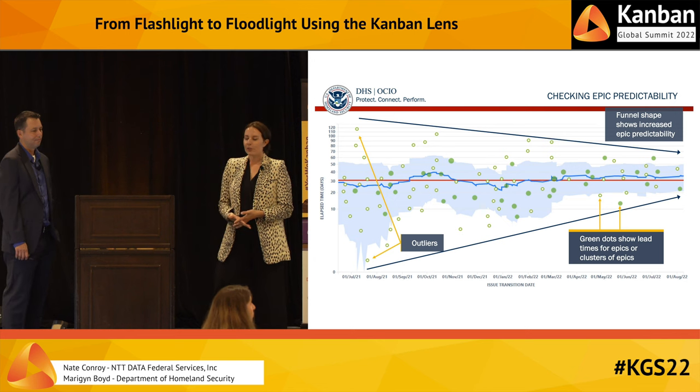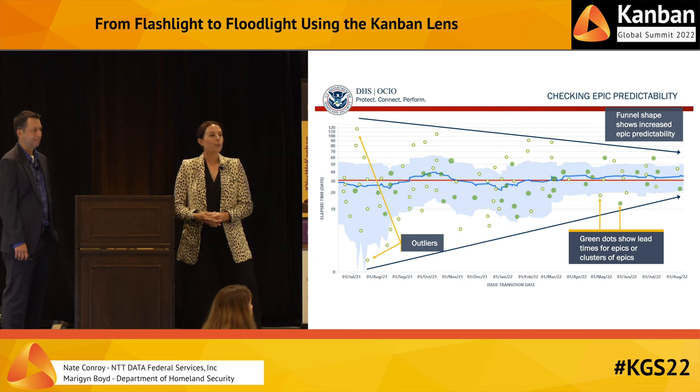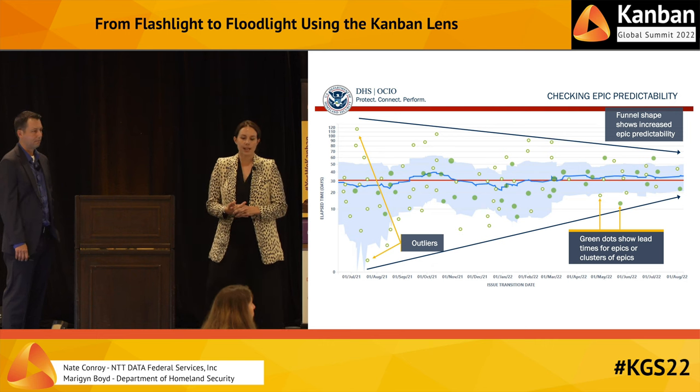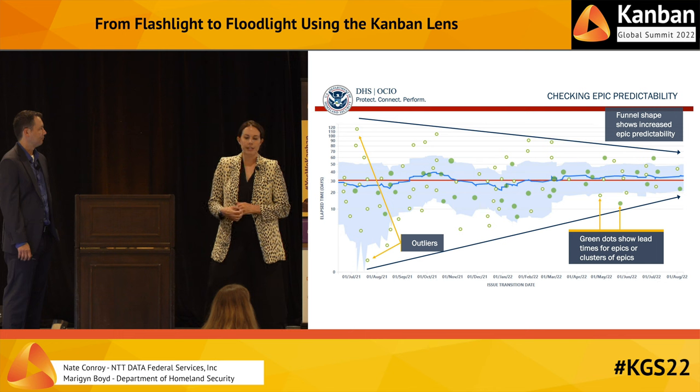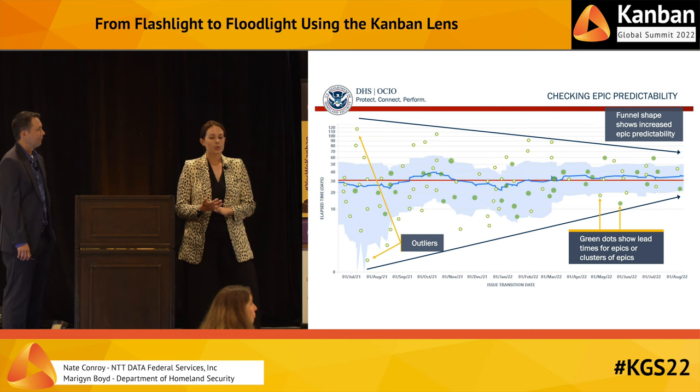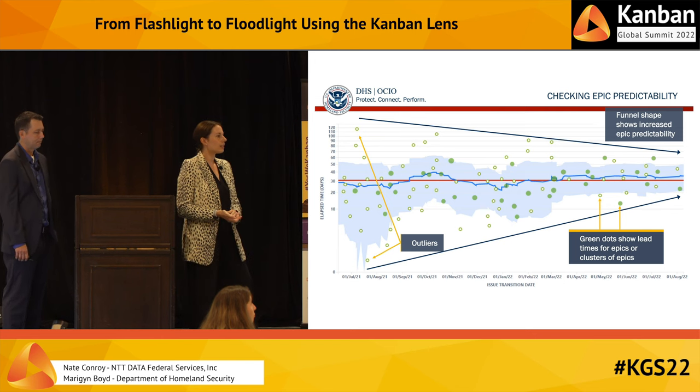As a result of trimming the tail, you can see here, our epics are more predictable. This is a visualization from Jira. It's a control chart. The green dots show our epic lead times, and the y-axis is the number of days. The green dots are showing the date that the epic transitioned to done. You can see the outliers at the beginning of the time period. Epics are supposed to represent significant value delivery, so we don't want them to close too fast or stay open too long. But this funnel shape shows a narrowing of the time that epics take in both directions. That would indicate that we're getting increasingly predictable.